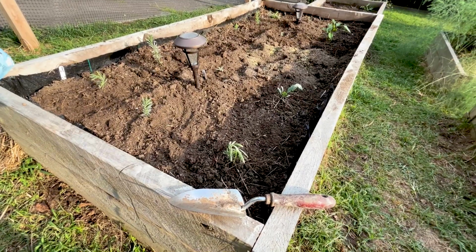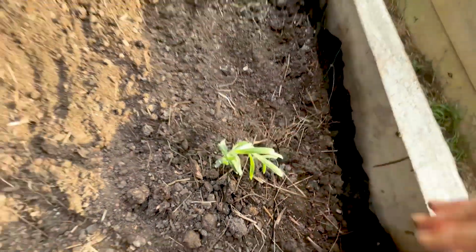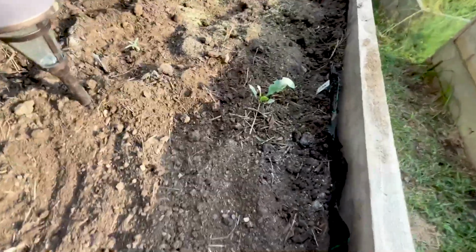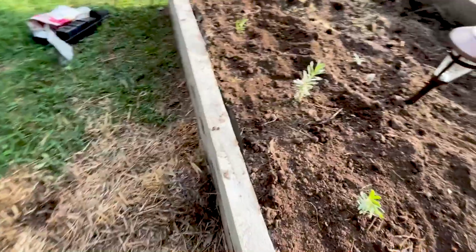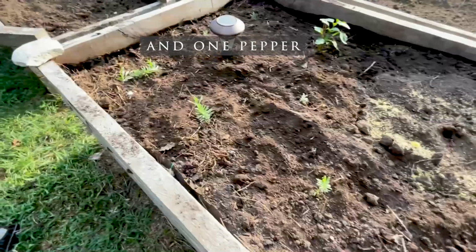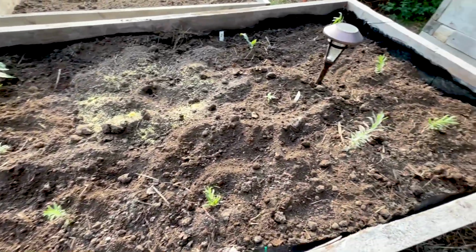Okay, that does it. There are 11 lavender. Some look better than others. And 1 aster, which has been pretty bug-eaten, but it's alive. 1 rosemary, and like I said, 11 lavender. So I am very pleased with this completely unexpected addition to my garden today.